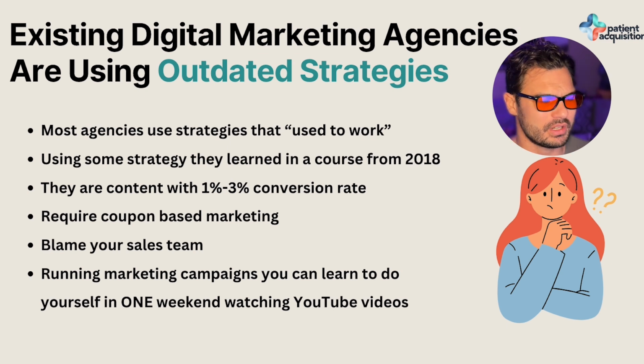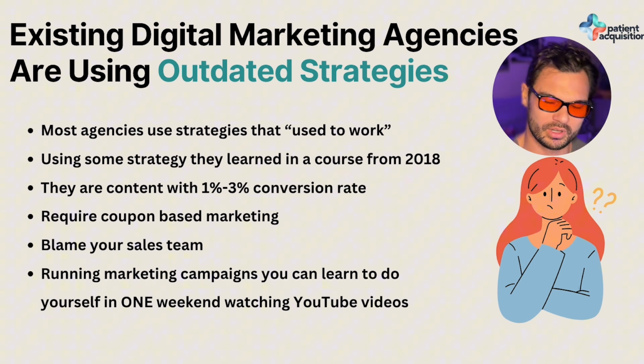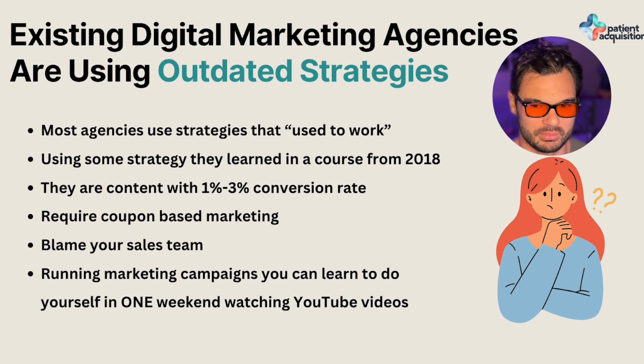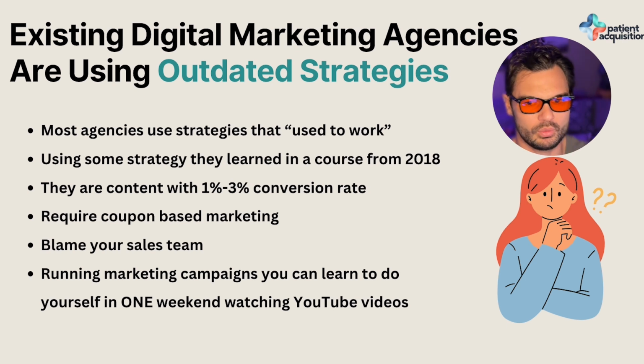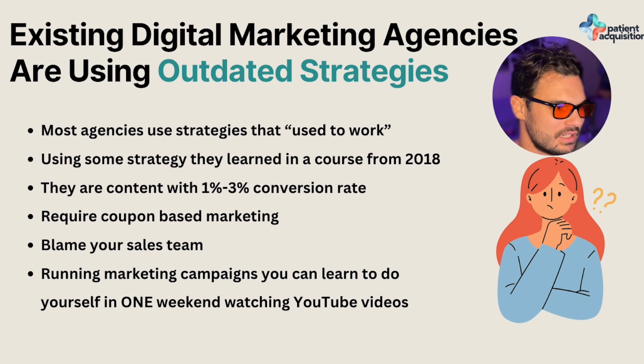They're content with 1% to 3% conversion rate. Since when was that an acceptable standard of conversion? 40% show rates or less even on some of these appointments. That's crazy. Like, they have appointments, and I've spoke with clinics. They're like, yeah, we have a 10% show rate. And of the ones that show, we convert 90%. I'm like, what? 10%? How is that acceptable? It requires coupon-based marketing, which is not good if you have high-end, like hundreds of thousands of dollars in devices.